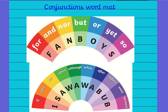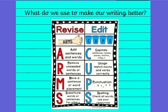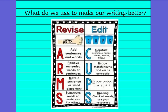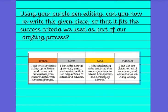Okay, lovelies? So when you are finished later, I would like you to have submitted a picture of your edit of my original piece, and I would like you to then rewrite it so that it is edited and improved.